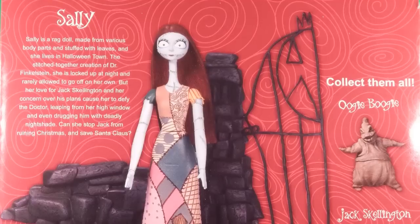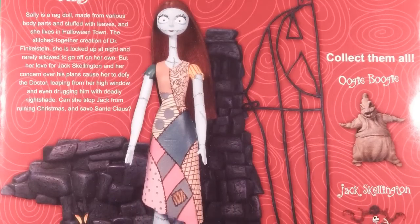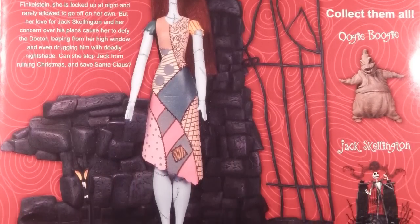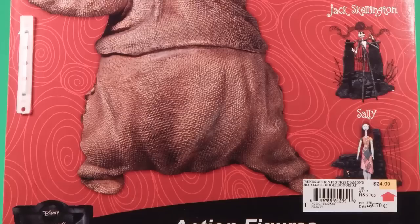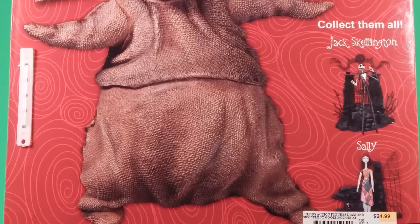My whole family is a big fan of this movie. You get Jack, you get Sally, and you get Oogie Boogie, which is a fine start to a line. I would like to see more other characters and such, but this is a good start.